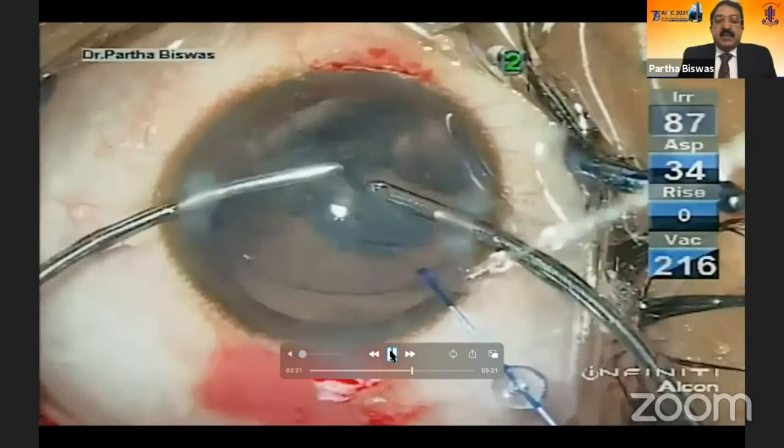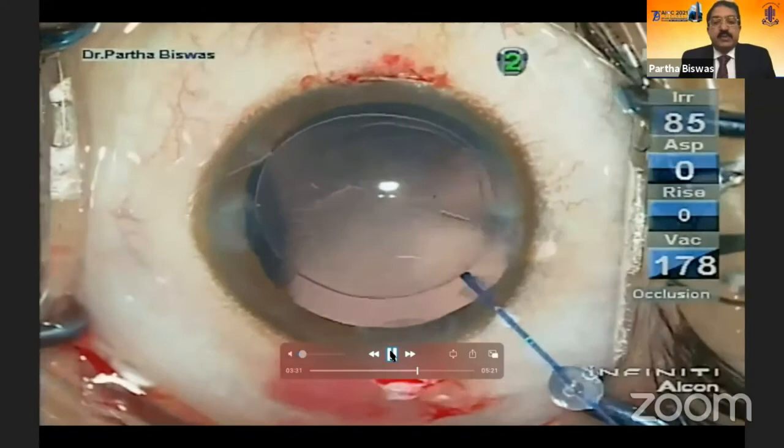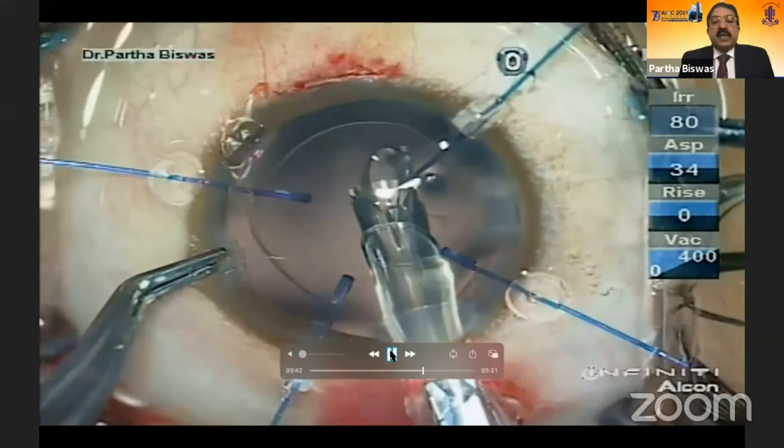The next part is very simple. The iris hooks hold it in place, and the microspherophakic bag is very nicely there in place. But every time you definitely need to put in the hooks to stabilize it. And then, of course, the intraocular lens, a single piece intraocular lens that you would like to put. So the optic itself is 6.5 millimeters. And what happens to the haptics?